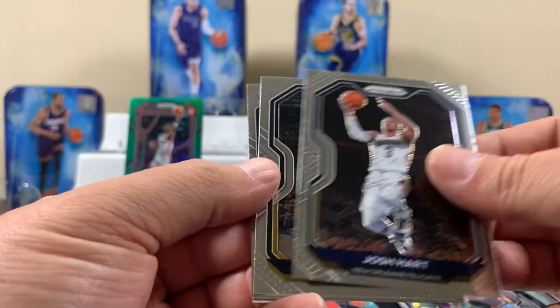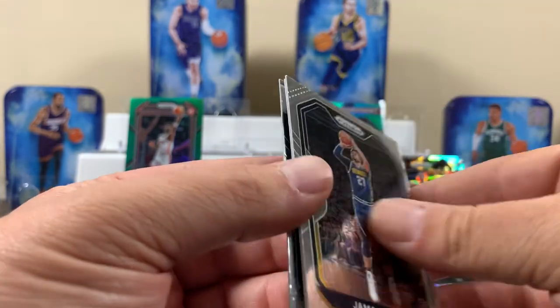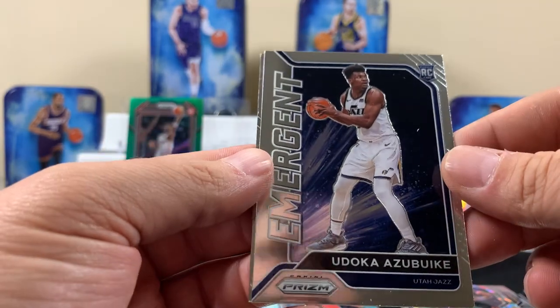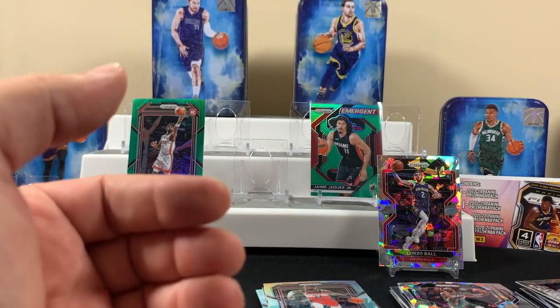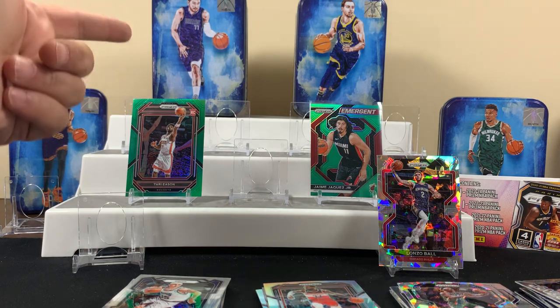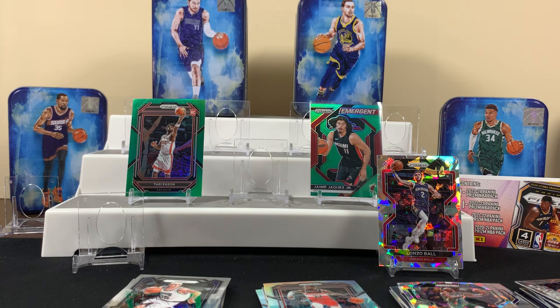We got Josh Hart. Murray. A card stuck together. Rookie. And a rookie. So. Not bad. I don't know how good we did here. It's tins. We got a funky tin. We got a lot of Prizm that we were able to rip through, which is always a fun rip.